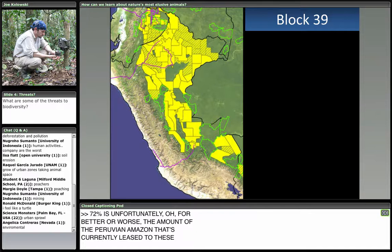This is a graphic here from a publication by Finer et al. that shows in yellow the concessions throughout Peru, and you can see Peru's boundary in black here. And in the yellow areas, the hatched areas are under negotiation, and the solid yellow areas are currently leased and under some sort of activity.